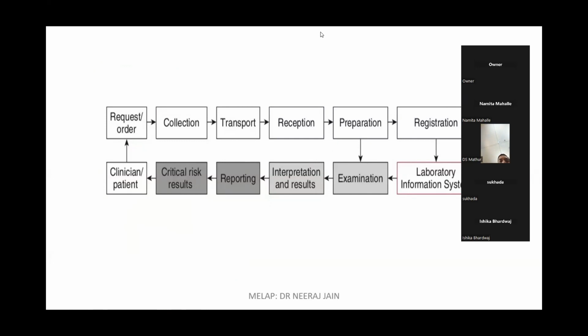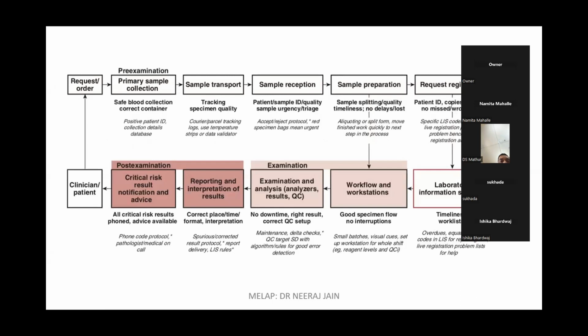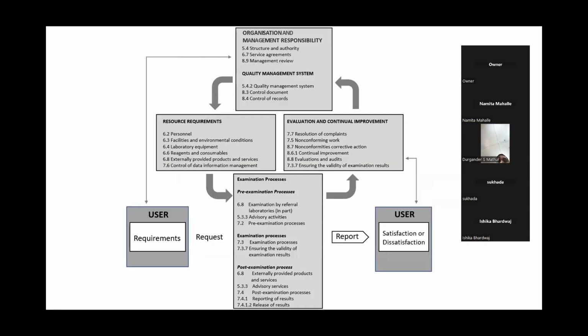But what is the difference between a good laboratory and a not so good laboratory? A good laboratory has well documented procedures at each step. When the laboratory is following these procedures, chances of errors are reduced. Chances of some harm to the patient are reduced. So this is what is expected from the laboratory. And if you are able to convert your laboratory activities into processes, a sequence of activities, and you develop detailed instructions or procedures for each step, then it is easy for the laboratory people to follow and chances of errors are reduced.